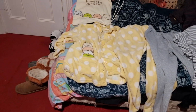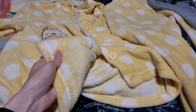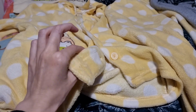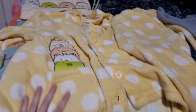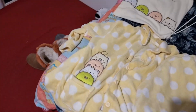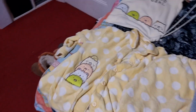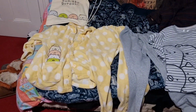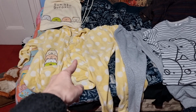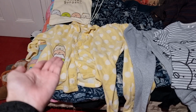But usually these fluffy ones, which are super fluffy, look at that. They're still not hugely thick, but they're definitely fluffier. And you've got your little pocket, and little dudes with a little tapioca on top. This winter, usually I don't wear them because they're just too hot for Aussie winter. But this winter has been cold and so I have been wearing them.